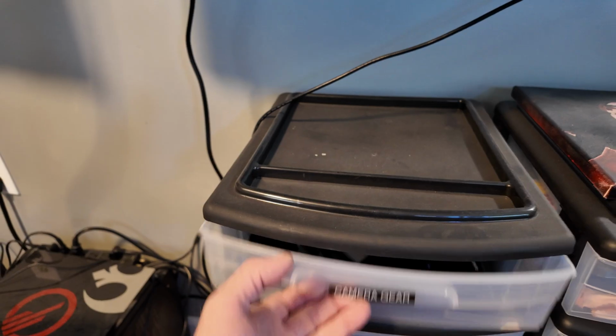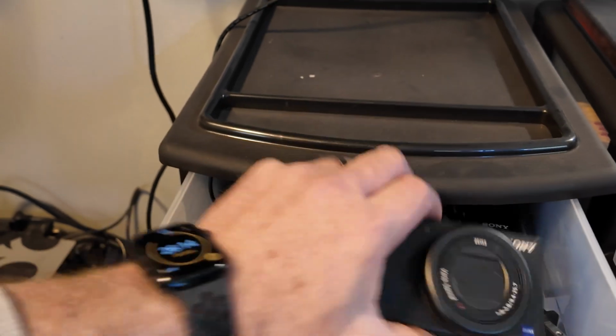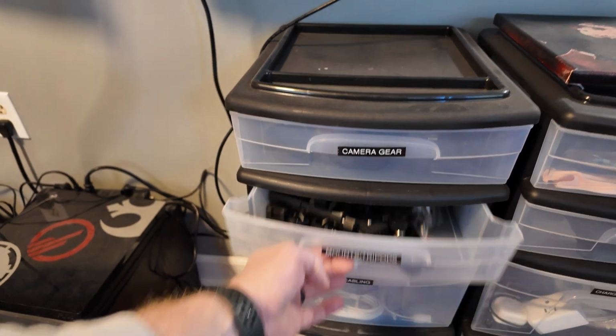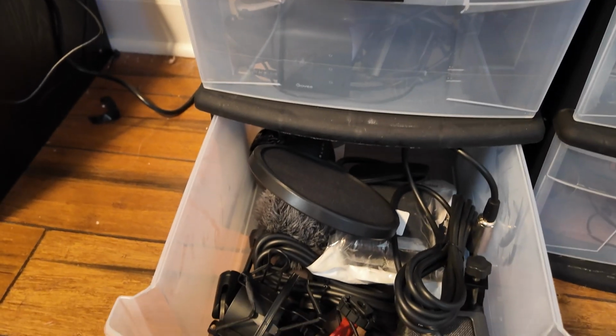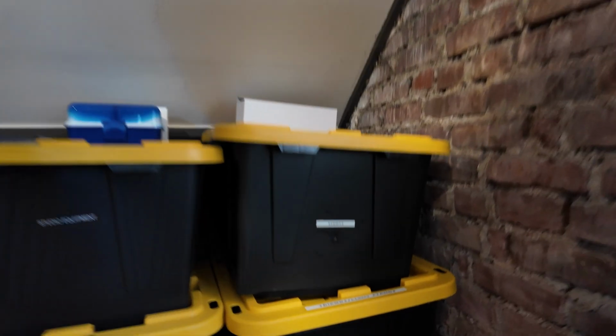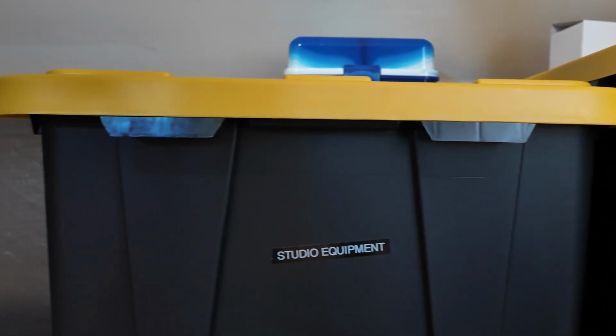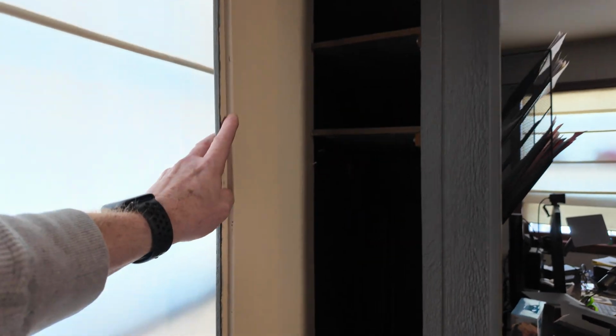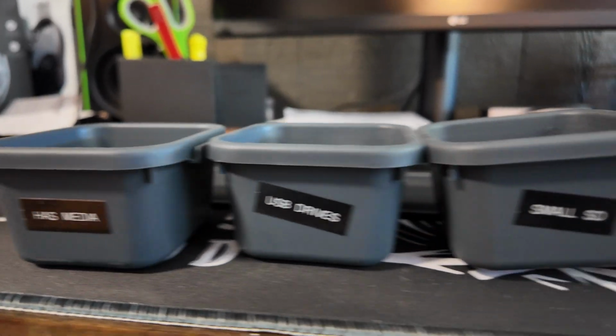Up in the office, I have these guys behind me. Camera gear, another point and shoot that I don't use. Mounts and tripods, sound equipment. And then we head over here. These boxes right here just have tripods, lights, studio equipment. I even have a little secret cabinet right here that has more lighting and stuff inside there. I don't know if you can see, it's kind of dark. Not to mention this insanity.